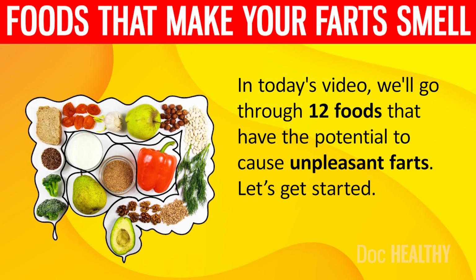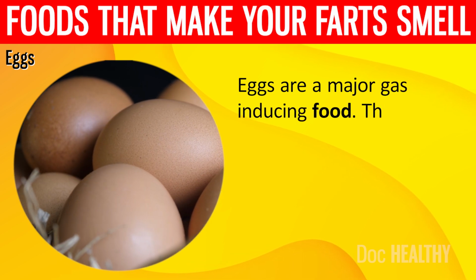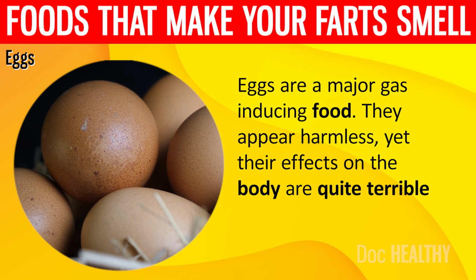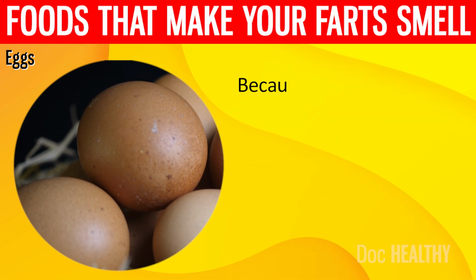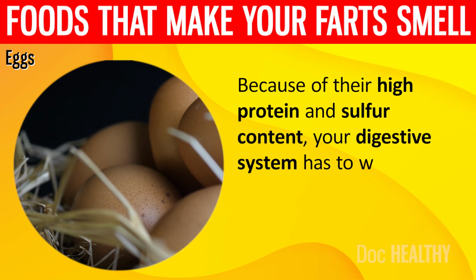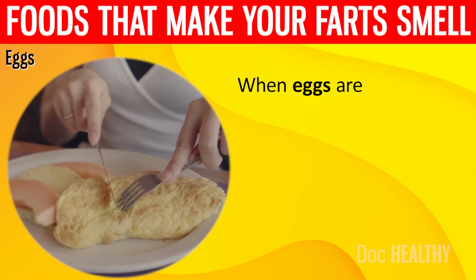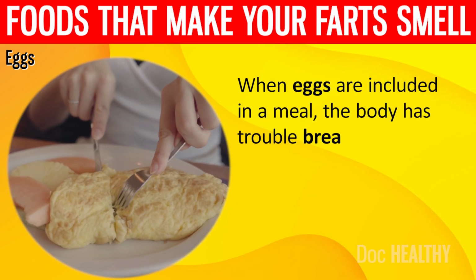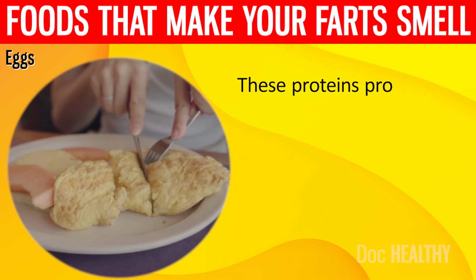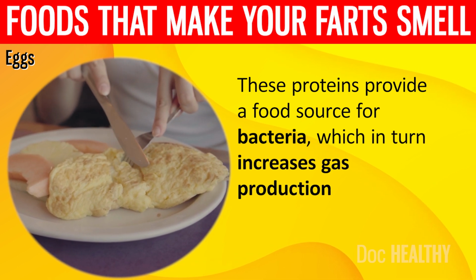Let's get started. 1. Eggs. Eggs are a major gas-inducing food. They appear harmless, yet their effects on the body are quite terrible. Because of their high protein and sulfur content, your digestive system has to work very hard to break them down. When eggs are included in a meal, the body has trouble breaking down all of the nutrients at once. These proteins provide a food source for bacteria, which in turn increases gas production.